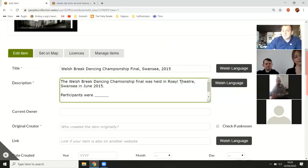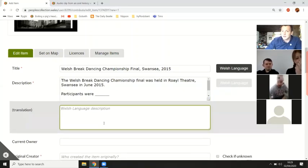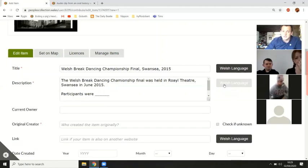Etc. Yeah, I mean, as much information as you can add would be possible. And again, on the right hand side there, you see there's a button to add it in Welsh as well, if you have access to translation. Any questions about that? It's pretty self-explanatory, title and description. Yeah, that's pretty straightforward.